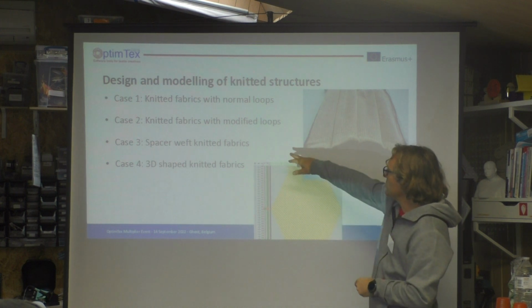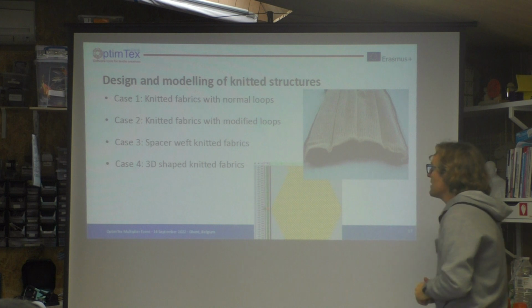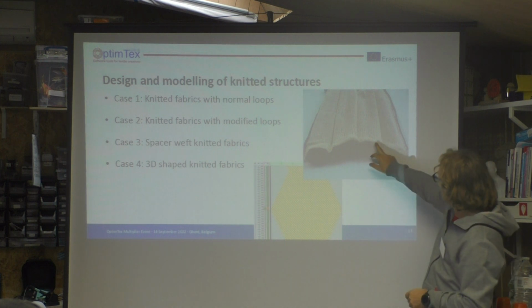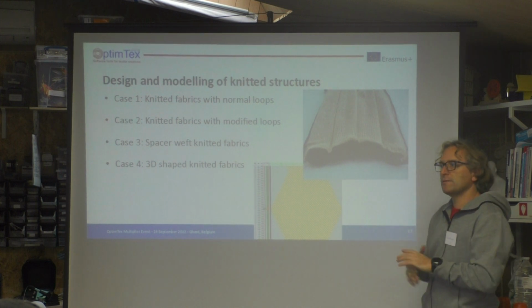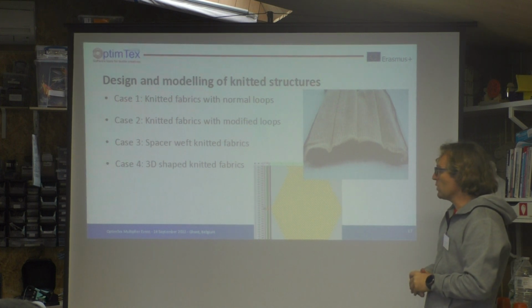Then they have case 3, which is spacer weft knitted fabrics, and case 4 is the specialized structures like 3D shaped knitted fabrics, and how you can set that up within the knitting software.